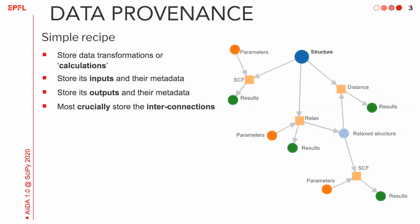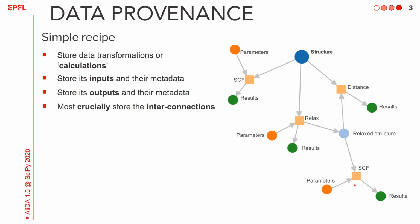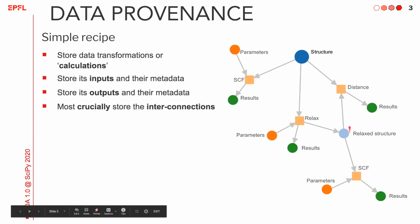A real workflow almost always consists of more than one calculation. Outputs of one calculation constitute the inputs of another calculation, with many different steps and sometimes complicated control flow. By representing these calculations and inputs and outputs as nodes within a graph, you obtain a so-called provenance graph in which you can retrace all steps taken to obtain a specific data object.